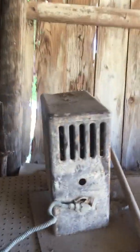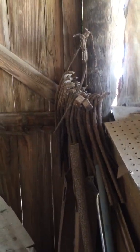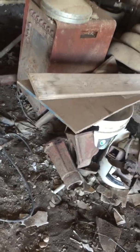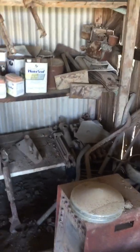There's a lot of old metal stuff in here. Here's an old gas heater. Wow, that is old. Just a lot of things that went for old tractors that aren't here anymore. Lots of cast iron. There's an old welder, electric pressure washer, old hydraulics, things of that nature.